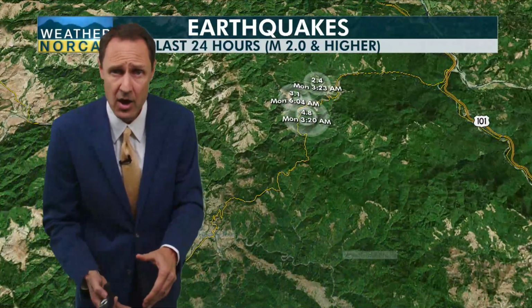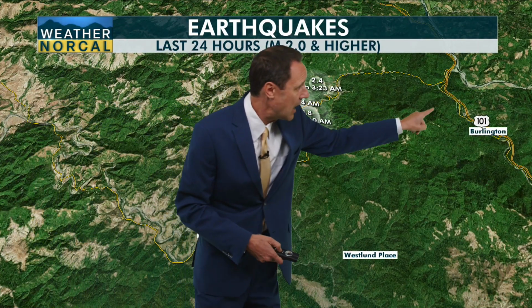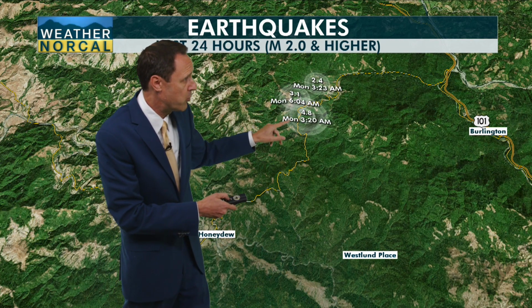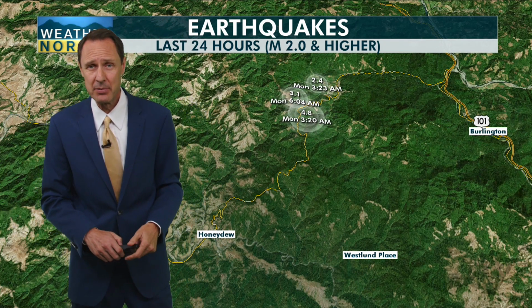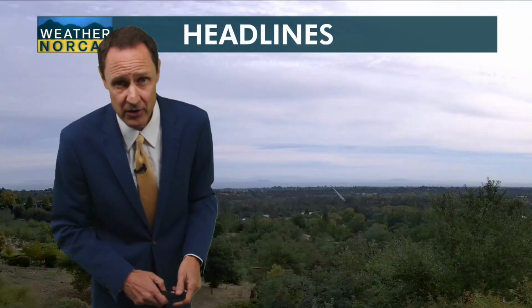Now you head south where there's a bit more activity there. Here's Honeydew. There's Highway 101. So you can see here anywhere from a 2.4 at 3:23 this morning to about a 4.8 at 3:20. So again, very early in the morning. Many of us were probably asleep. So if you weren't awake, most likely you didn't feel it, but I'm sure a lot of you, if you were awake, may have felt a lot of those rumbles out there this morning.